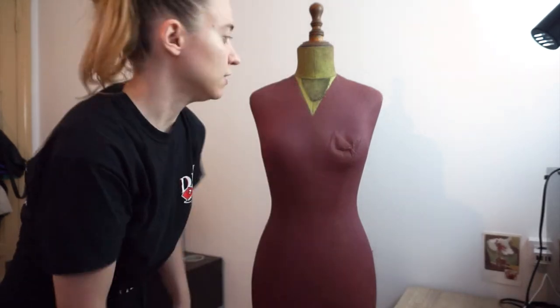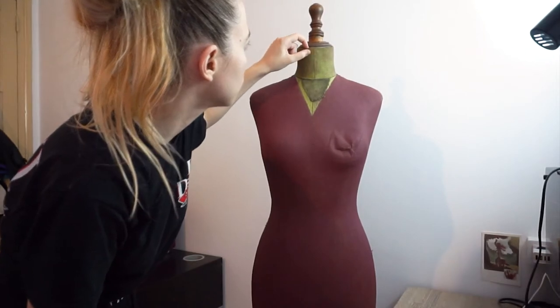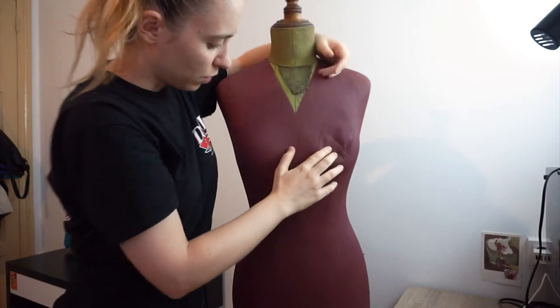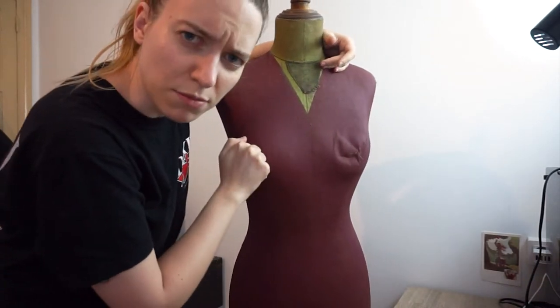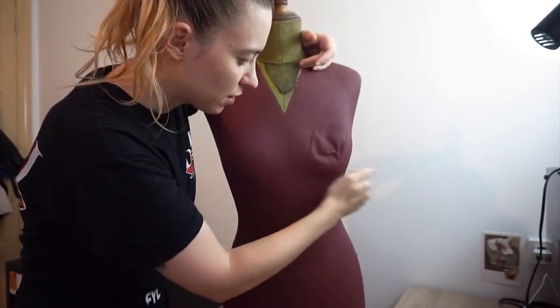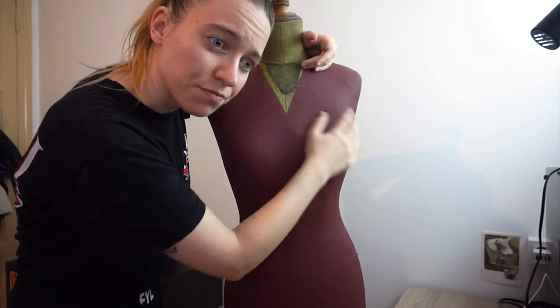So I think I'm going to start cleaning it a bit and taking off this piece. And I have to see if I take this piece off too. And we'll see what's inside here. It's weird. I don't know, maybe it's some really hard cardboard. It went to the inside, but it's really hard. So I don't know how I'm going to do this.